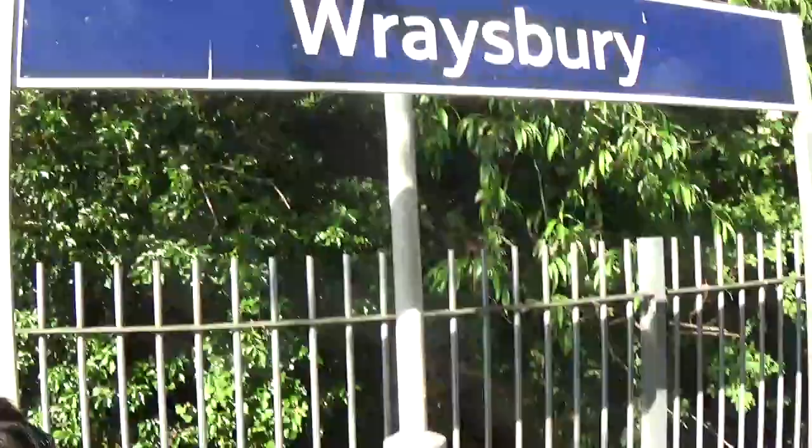I'm trying to find the sign. There it is. Anyway, that's just proof that we're at Wraysbury. Right, on to the next train.